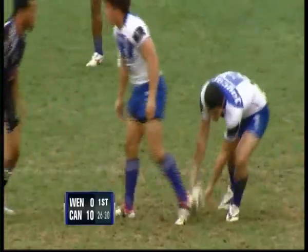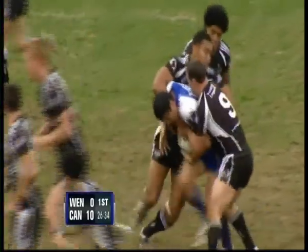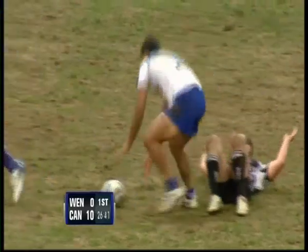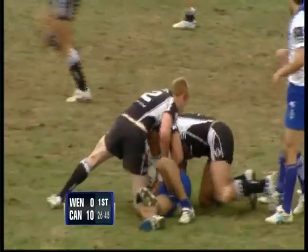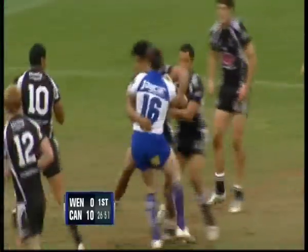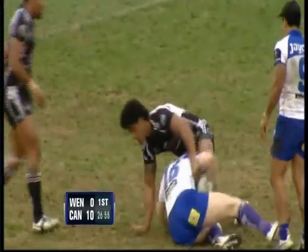Bryson Goodwin. That carry comes to an end after he was confronted by Hunt and Manukaufoa. And now Manukaufoa makes another tackle along with Matthew Ryan. This time on Pumapy. In 16 it is Michael Hodson. His first touch in this round 20 game.